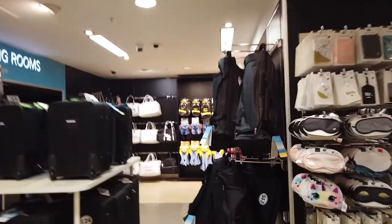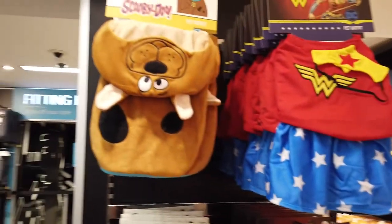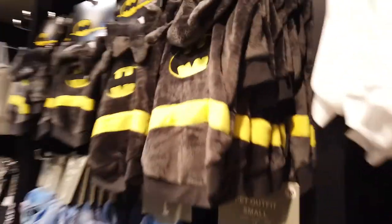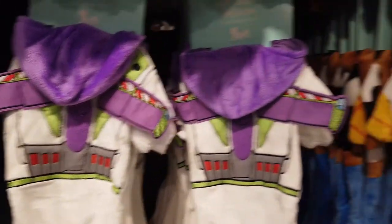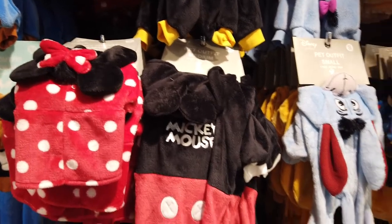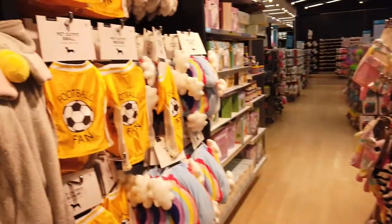I believe I saw some pet clothes as well over here. Have a quick look. Yes, we do. So we have Scooby-Doo pet outfit, £10. We have Batman, Stitch, Minions, Buzz, Woody, Minnie Mouse, Mickey Mouse. So they come from small to large, it looks like. Small, medium, large, all £10 each. Simba, Snow White, Pooh, Dumbo.